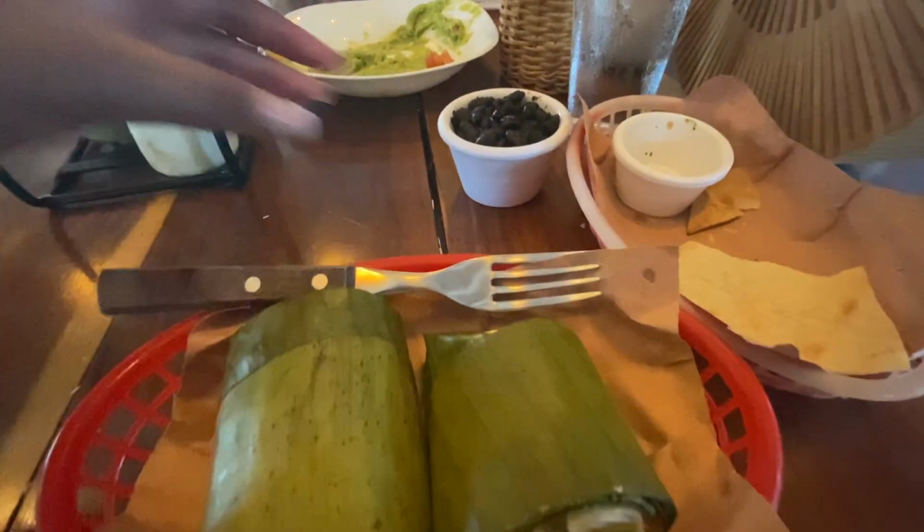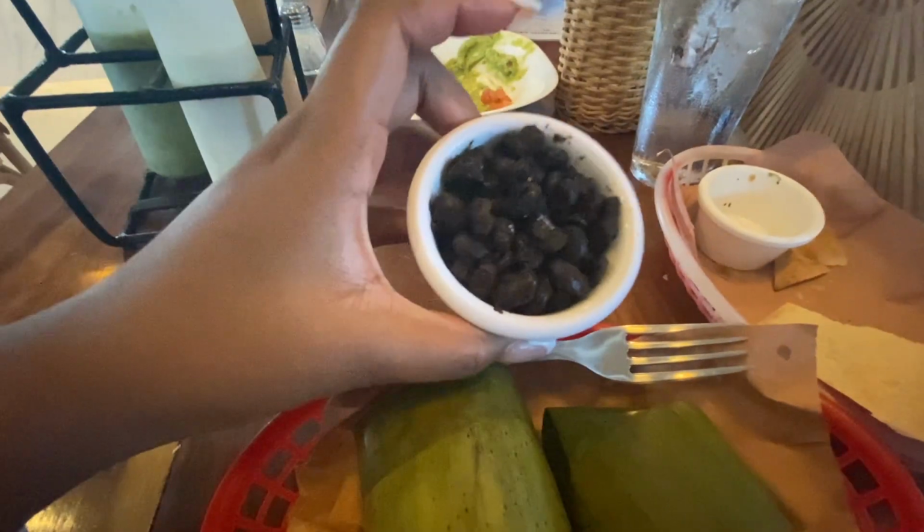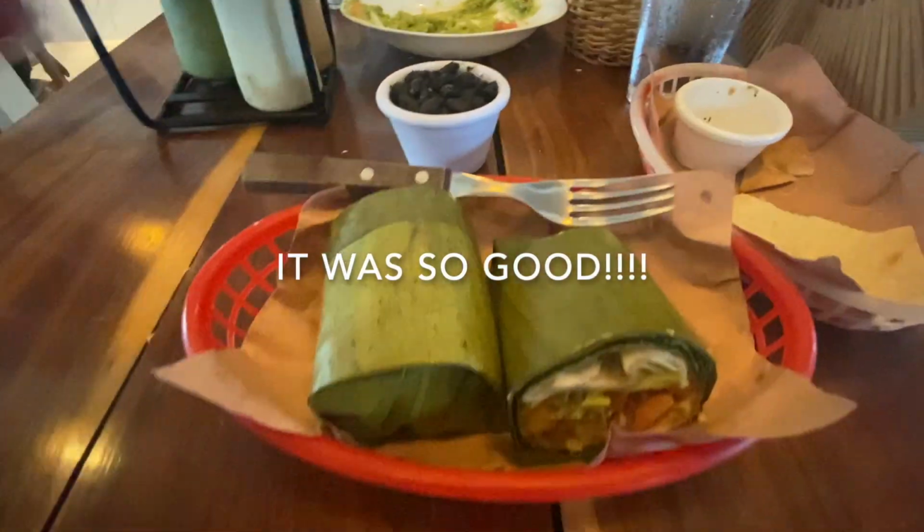Looks yummy. I don't like beans, so I got it on the side. Maybe I'll like it today. Let's see.